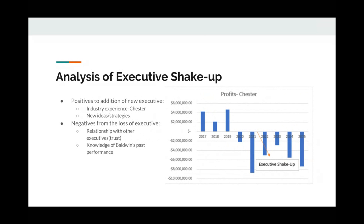The new executive previously worked for Chester. Between 2017 and 2019, Chester were making profits, but this declined in the year 2020, just before the executive shakeup. This can be seen on the graph of Chester's profits. The new executive also added a new perspective on current strategies along with industry experience in the production, selling, and marketing of sensors, and Chester's tactics and methods of working out things such as forecasting, marketing spends, and their labour negotiation tactics. The losses from the executive shakeup were an in-depth knowledge of the company's past performance and a strong relationship and trust with other executives in Baldwin.